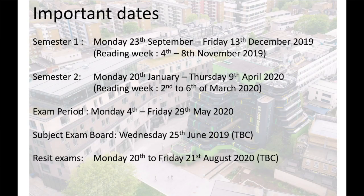Some important dates to point out for you for the year ahead. You start with us in September. Your course ends actually on the 29th of May, which is the end of the exam period. Note that you have a 5-week break for Christmas, and in the 7th week of each semester you have a reading week. So 4th to 8th of November and 2nd to 6th of March. These are weeks where no teaching is scheduled.